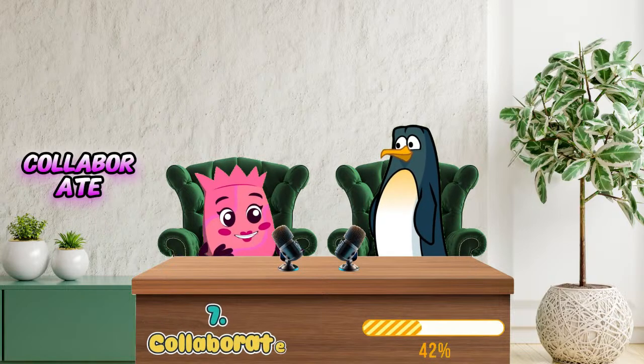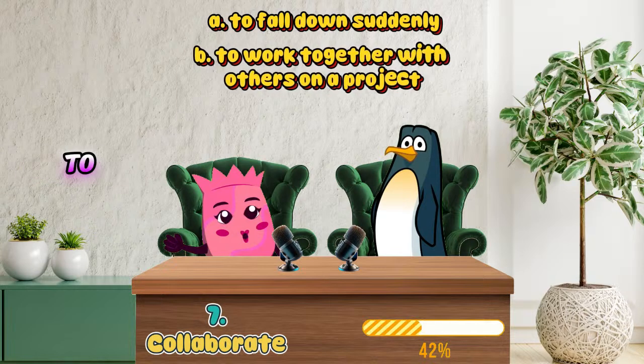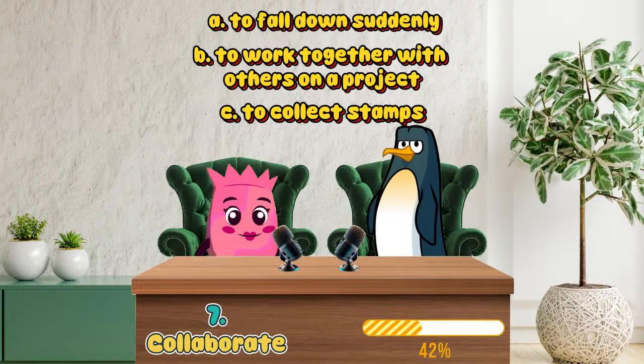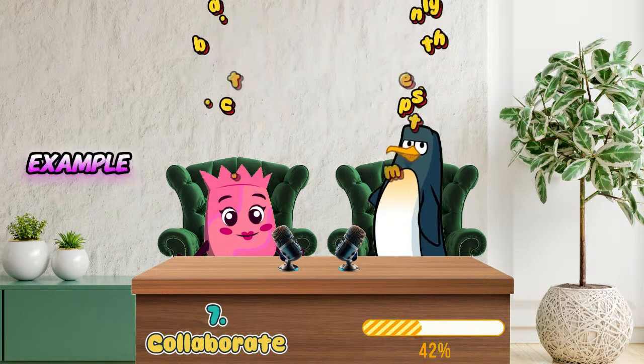Next is collaborate. Does it mean A, to fall down suddenly, B, to work together with others on a project, or C, to collect stamps? That's right, it's option B. To work together with others on a project. Always good to collaborate. Let's hear an example.